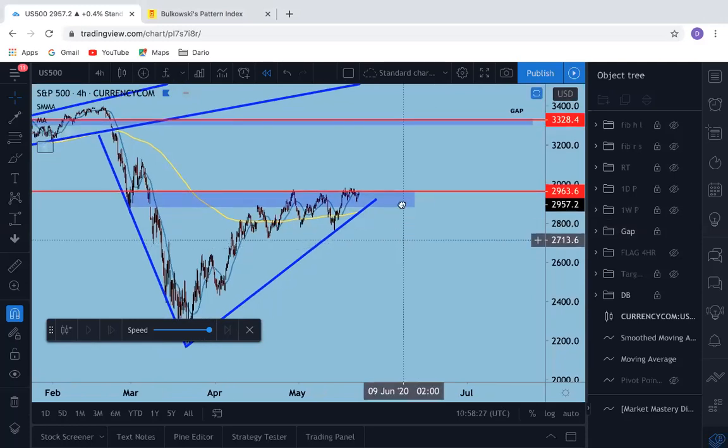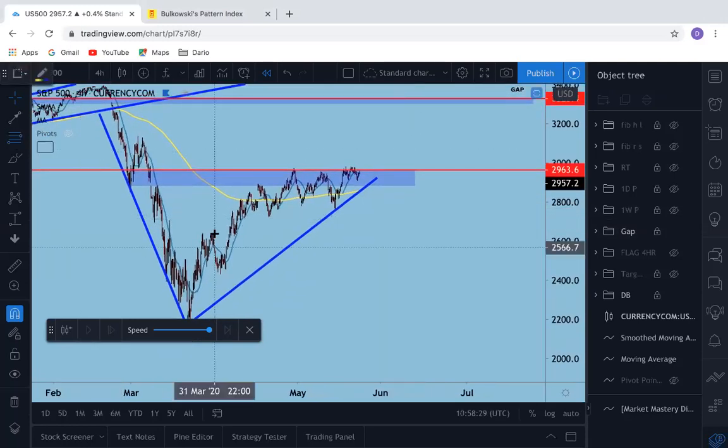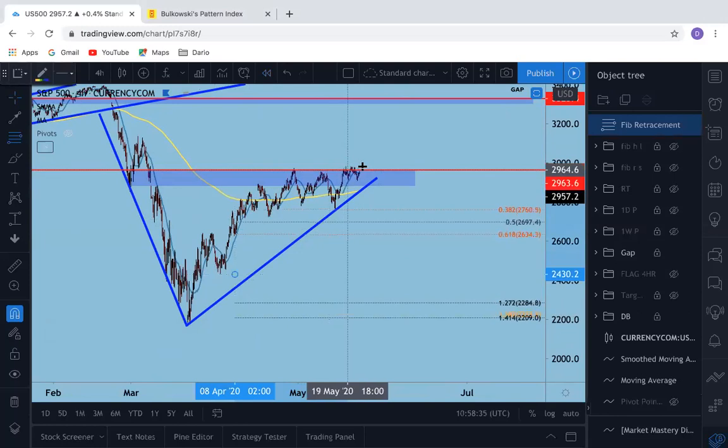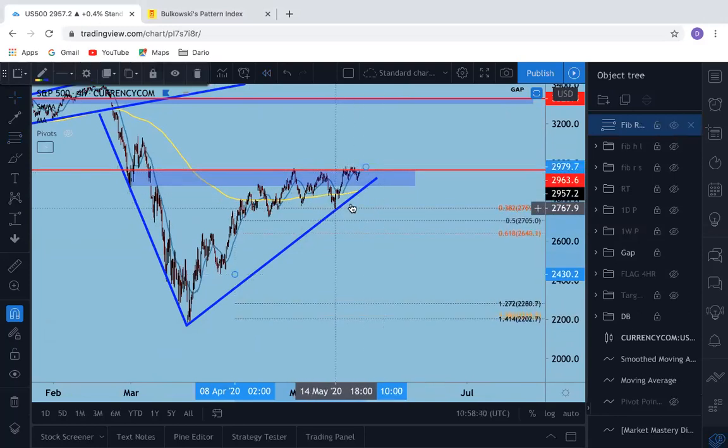So let's look at something interesting here. Using the Fibonacci tool, by drawing this swing up to here, you can see we bounce exactly off the 0.382 or the 0.618, depending on how you draw your fibs. But the golden fib, we bounce up off it. So that should signify a continuation of uptrends.